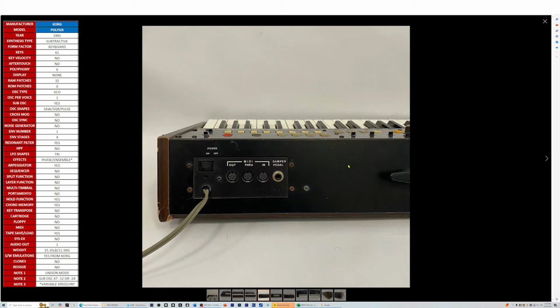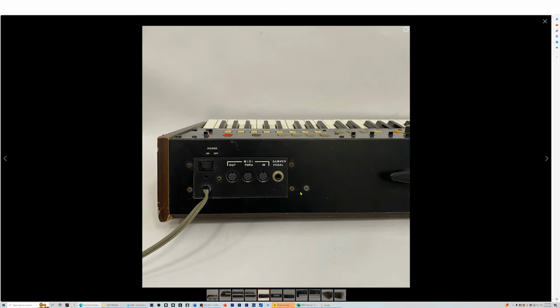Okay, so this is a telling sign. You can see there's rust on these screws. Usually this is an indication that this keyboard was kept in a moist environment. And I'm not saying underwater, but I am saying maybe on the eastern seaboard, and we know it's on the eastern seaboard, but it might have originally been in Florida, Mississippi, Louisiana, somewhere where it's humid a lot.